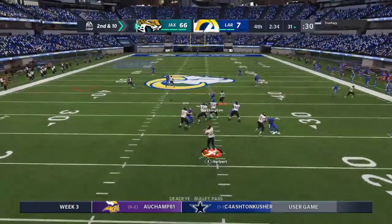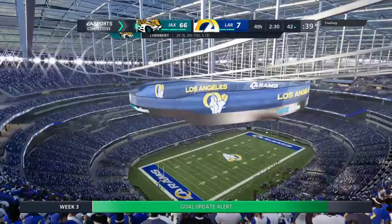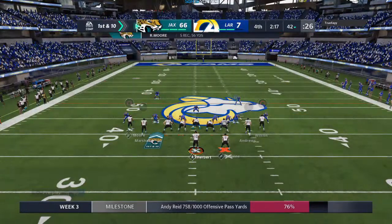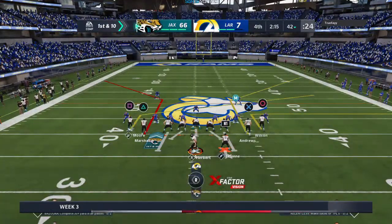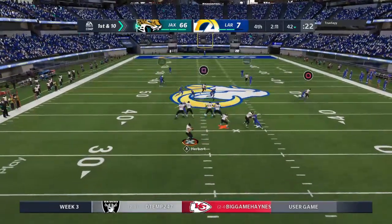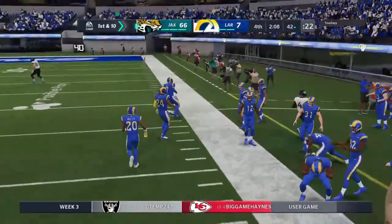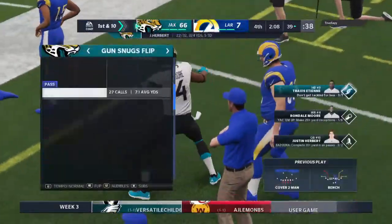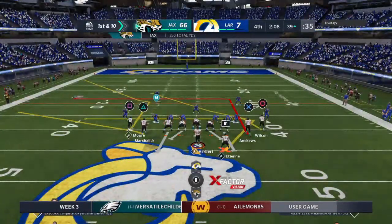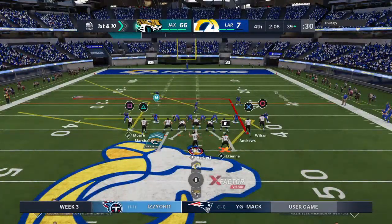On second and 10, the ball back with Herbert. And this time he's got the hookup. It's complete. Herbert. And they get him down, but not before he takes it across the 40-yard line. 11 yards there. First down. The Jaguar, first down. A shotgun snap for Herbert. Wide open receiver complete. Now he's going to be out of bounds, but not before he takes it inside the 40. It's another first down as they look his way again, this time 19 yards.